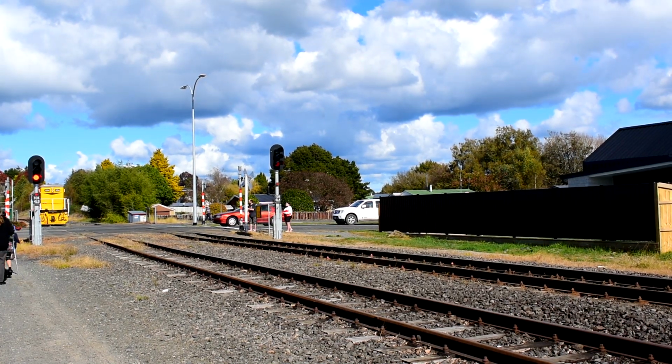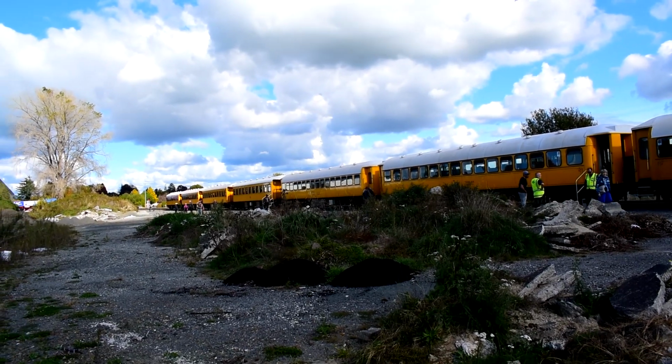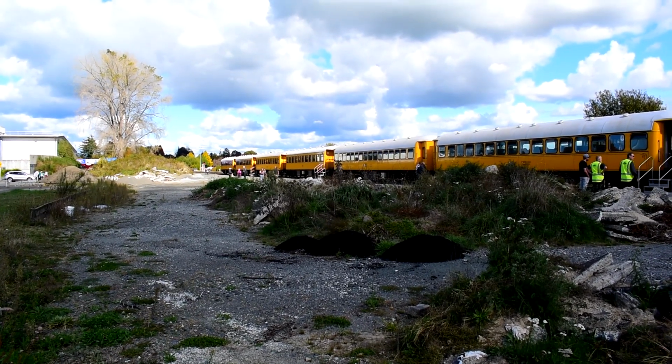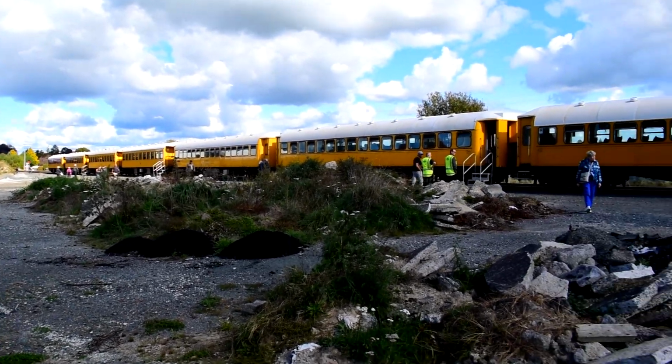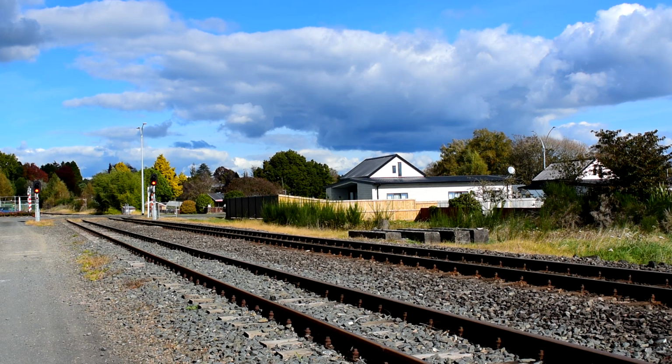During the layover in Tokoroa, passengers could either go looking around the town or stay with the coaches. As for me, I went and got some lunch from the nearby New World supermarket, and somehow I made it back in time to film DL 9452 passing by on her way back to Mount Maunganui.